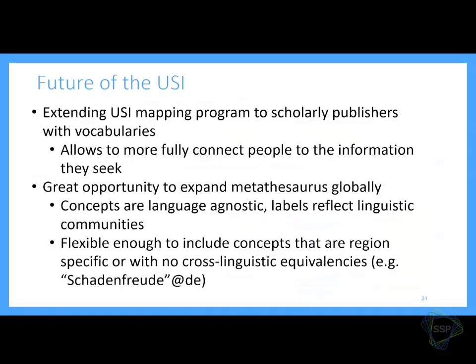So it's nice that the concept level is language agnostic and the label reflects linguistic communities or search communities. And it's also flexible enough to include concepts that are region specific with no cross-linguistic equivalencies. I know Margie was talking about this: it's not necessarily a translation of the label, it's more like a concept. How is the concept itself spoken about in different languages? So if a concept is particular to certain languages, it's flexible enough to support that kind of thing.